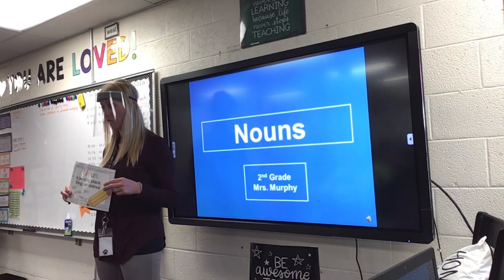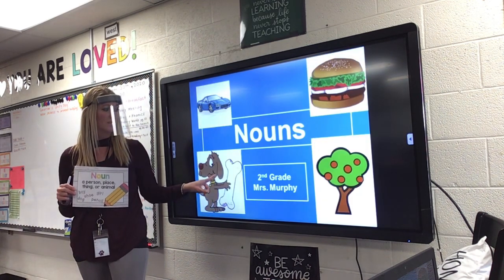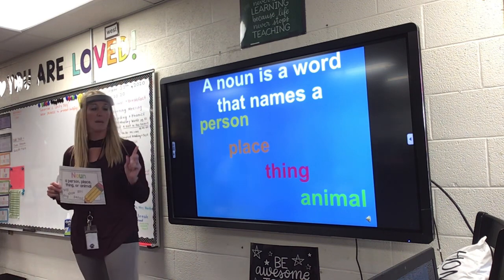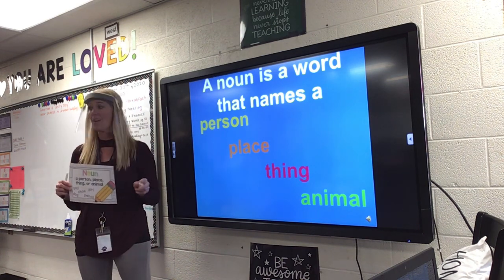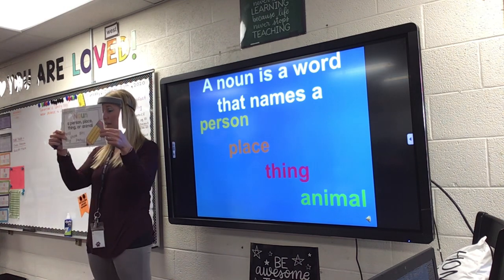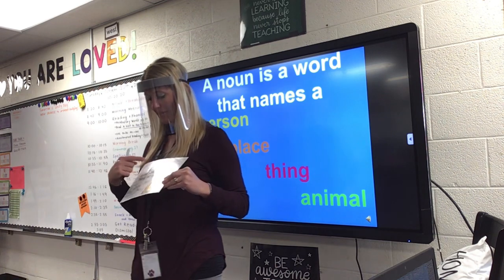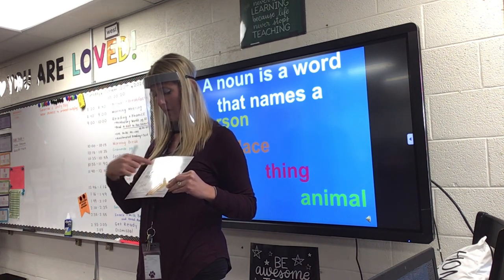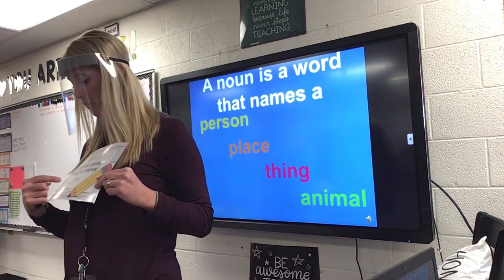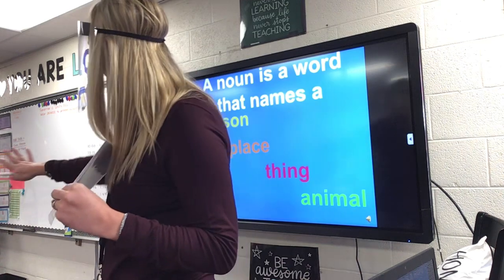All about nouns. And we learned that a noun is a word that names a person, place, thing, or animal. Now, I will be putting up these little cards every time we learn a new grammar skill. And this one says noun, a person, place, thing, or animal. So like a boy, a shoe, a dog, a pencil, a girl.